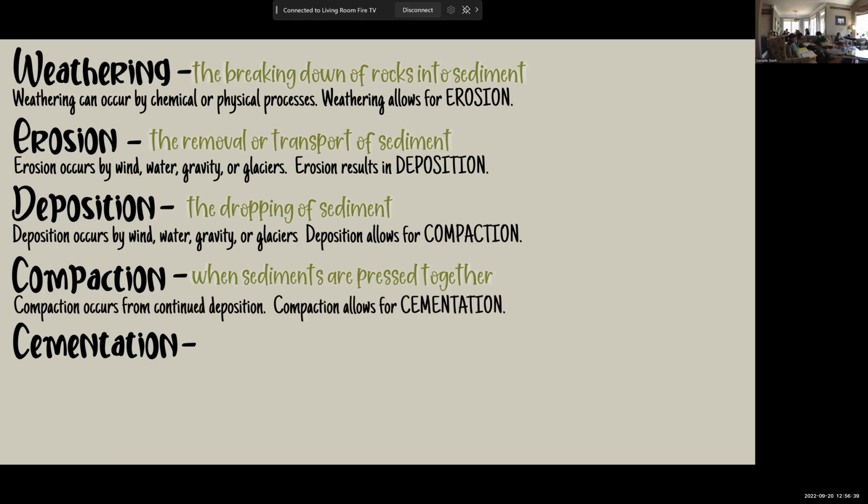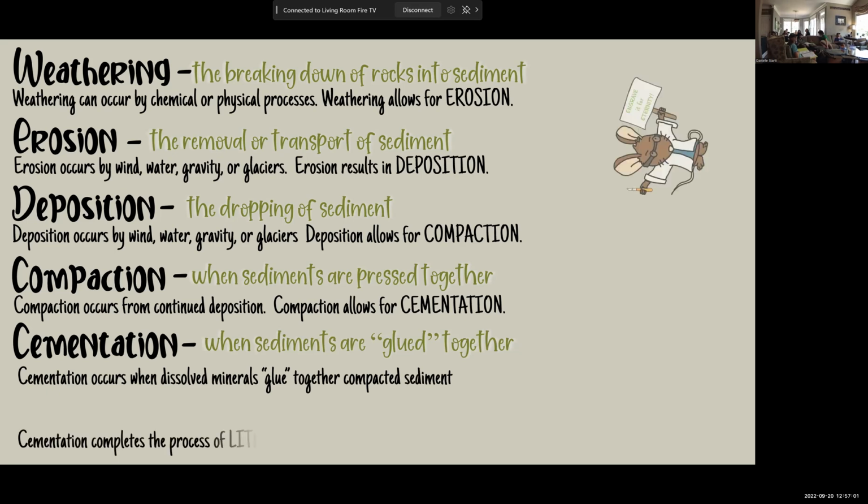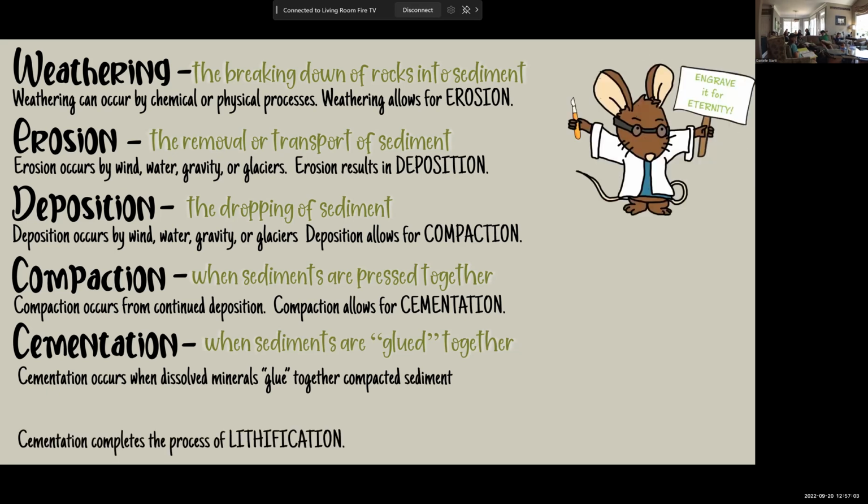And Bailey? They're bound together. They're glued together. That is when you've got a lot of time, like the mineral solution. We talked about dissolved minerals in solution, getting all stuck together, and that's your cementation. And then the last step, when it's all glued together, you have what? Lithification.